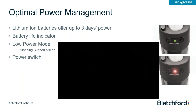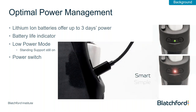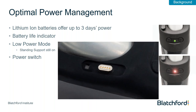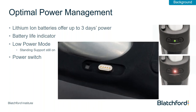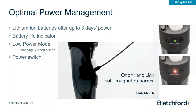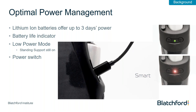Power management. The Orion 3, as you're aware, uses lithium-ion batteries. We give you over 3 days of use. This is a conservative estimate. You'll see on the American Coalition website that we have amputees getting between 5 and 6 days. That's because they can use the power switch to switch the power on and off at night when they're sleeping and not using it. A recent adaptation is, as you can see in the video now, we have a magnetic power charger. Okay, it just makes it easier for our patients to be able to connect the knee and get charging to go on overnight.